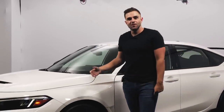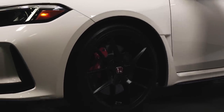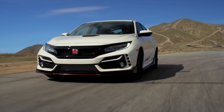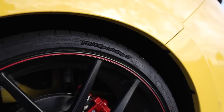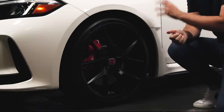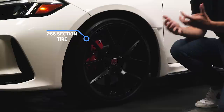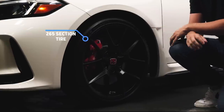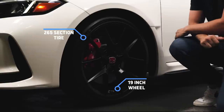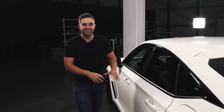The tires are going to be a big change with this car. Honda Civic Type R now comes standard on Michelin Pilot Sport 4S tires. You'll remember, the previous gen came on standard Continental tires, and later on with the Limited, they moved to a Michelin Pilot Sport Cup 2 tire. The tires are also bigger this time around. It's a 265 section tire, where before it was a 245 section tire, so you're gonna be getting a little bit more grip from the front end, which is always a good thing. That said, the wheels are smaller. Honda brought it down from a 20-inch wheel to a 19-inch wheel this time around, which should give you more options in the aftermarket.